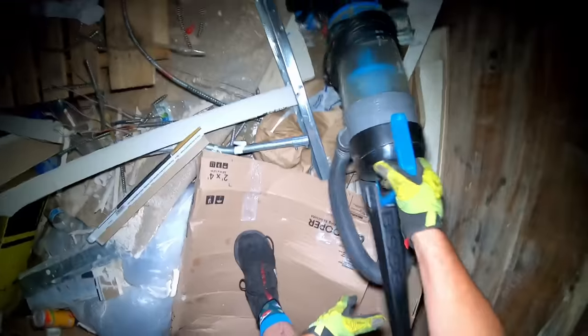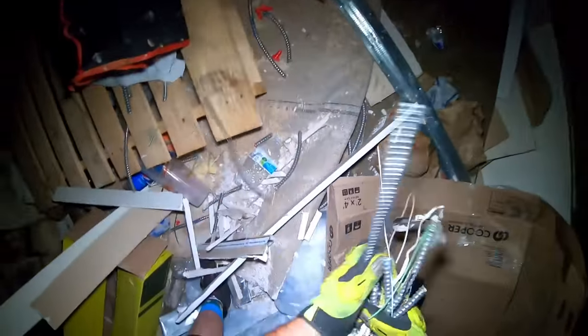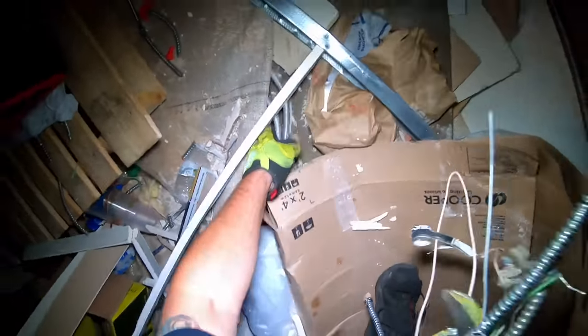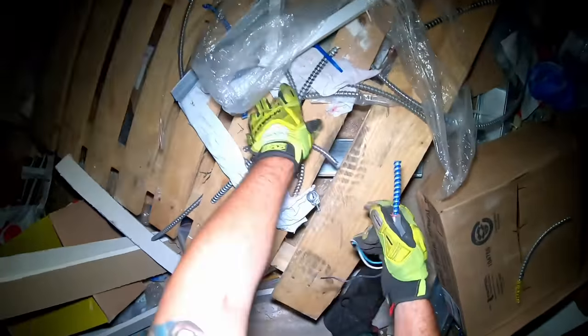It's a good scrap back here. Hey, we'll just start chucking everything towards the door. Seems the best thing to do. Oh yeah, there we go. More BX, baby. More BX. Busted old toolbox.